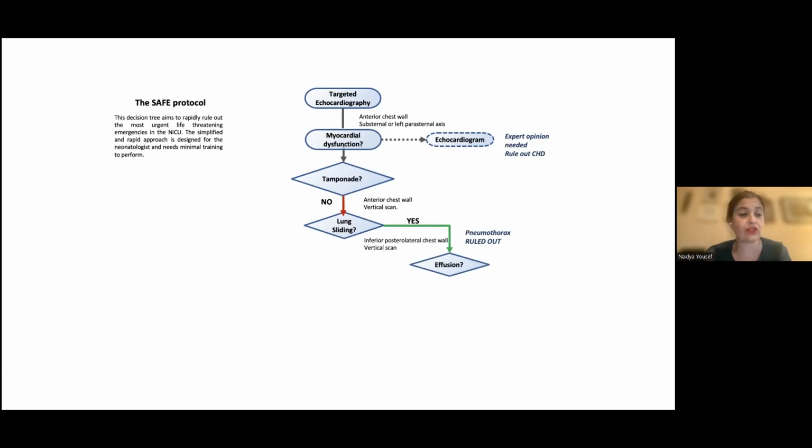So we're working with patients who have long lines, and it's underreported in the literature, but I think you would agree with me. Most of us have been faced with patients who have decompensated because of a huge effusion related to diffusion of parenteral fluid, so perfusothorax. And the SAFE protocol says you then move your probe to the posterior lateral chest wall. What you're looking for is a large effusion.